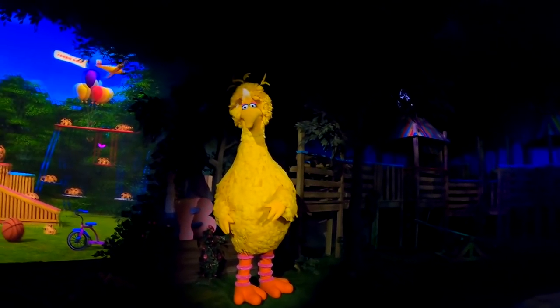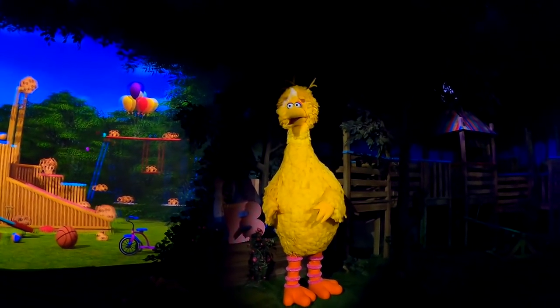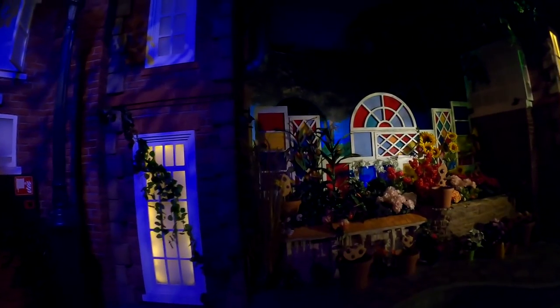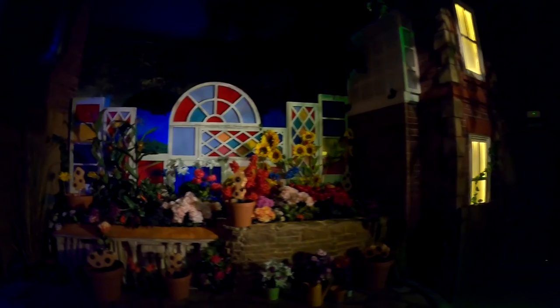Really good quality animatronic. Because of social distancing measures here in Spain, got the whole ride vehicle to myself. Nobody else on. Next, we will head into Hooper's store to investigate.